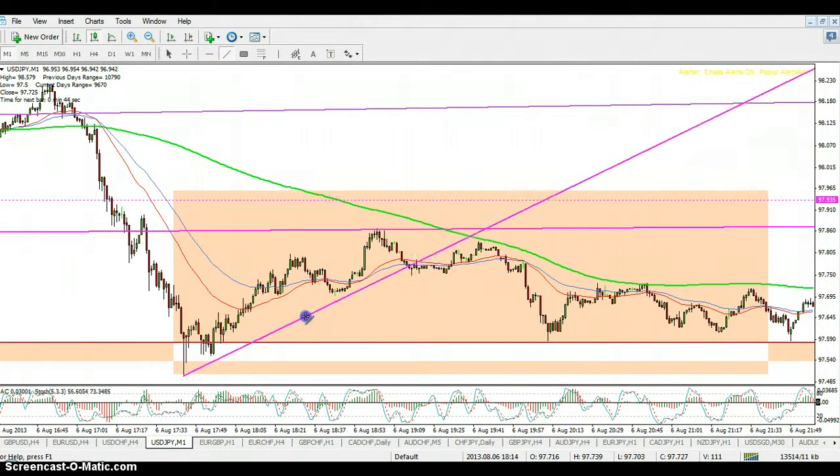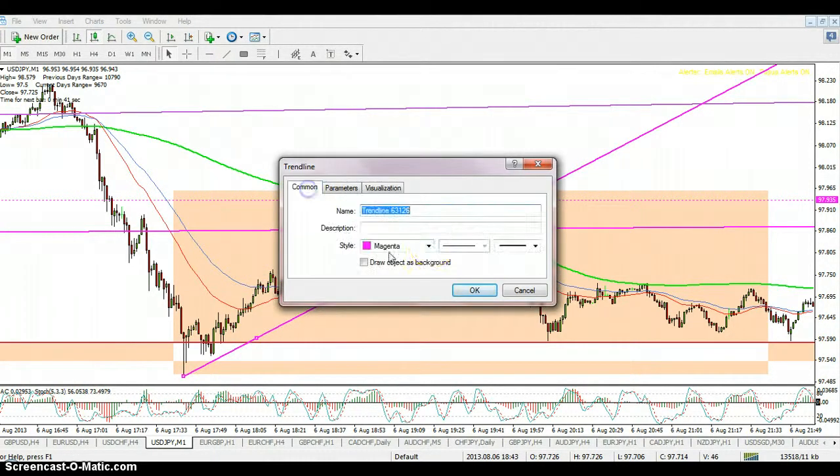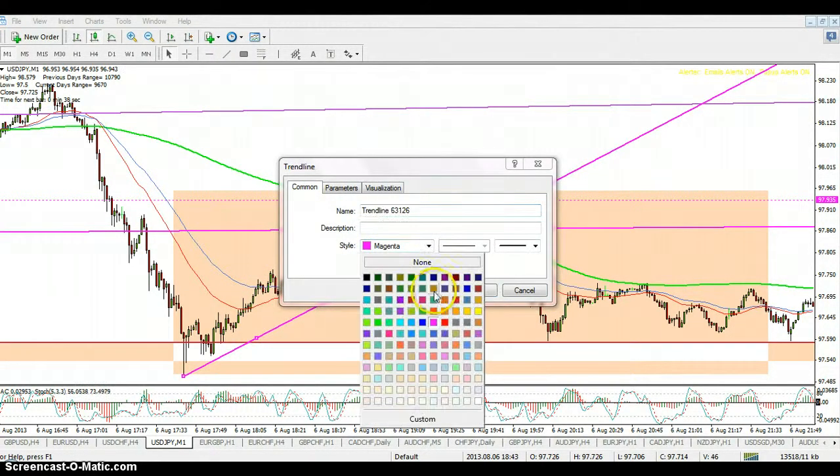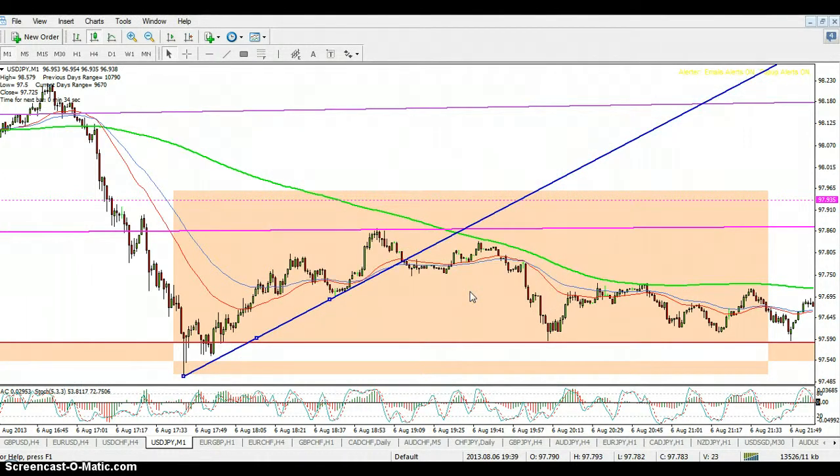So let's pop in our trend line there. So let's just colour that in trend line colour. I'm not going to worry about visualising this, simply because we're only going to be using this temporarily. It's on such a small time scale. I'll delete these afterwards on my charts. So there's your trend line going up from the retrace there.